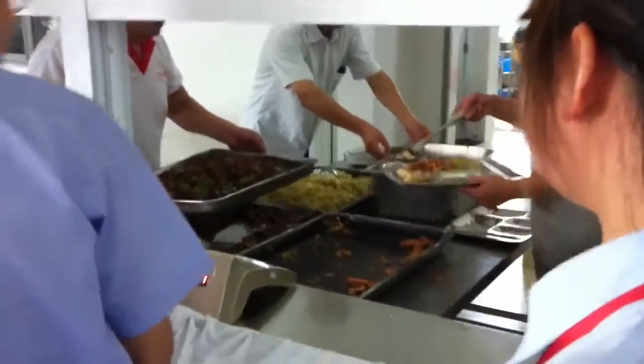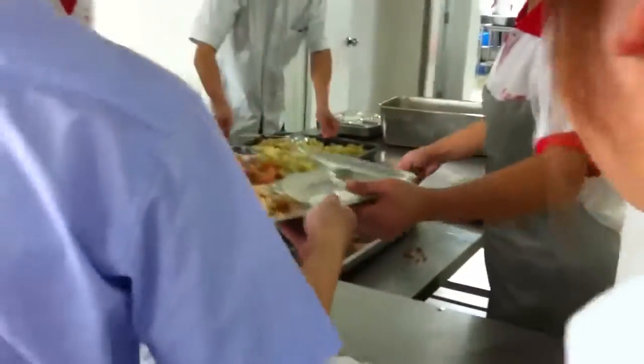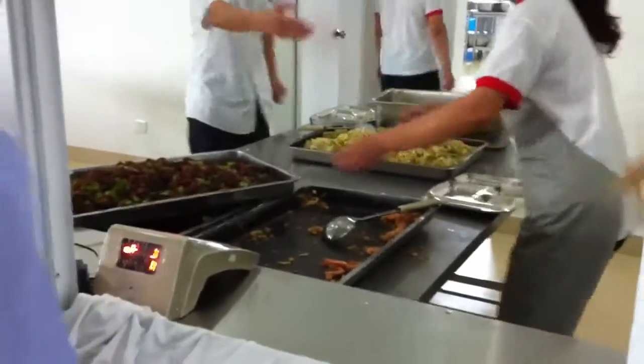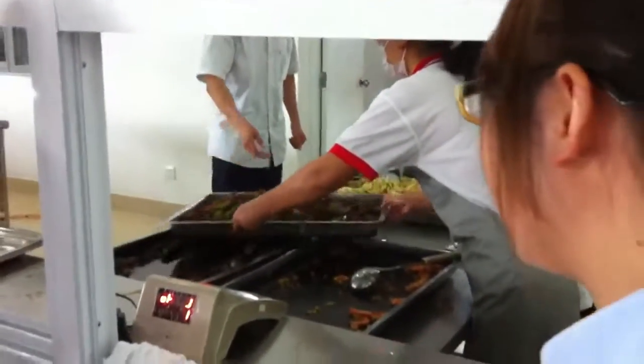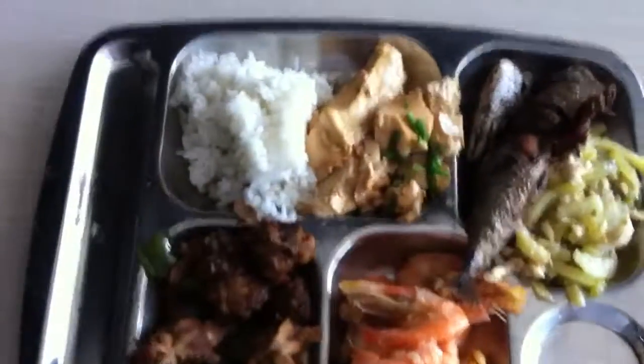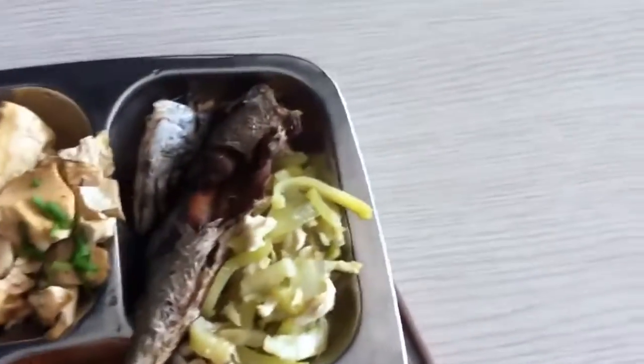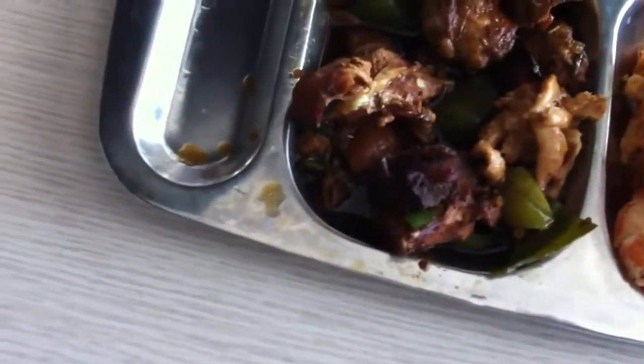The staff canteen. So what is it? Shrimp? Tofu, you know, tofu. Tofu, yeah. Shrimp, and fish. Nice. Yeah. So this is my lunch. Rice and chicken, fish, tofu with something, prawns and something else.